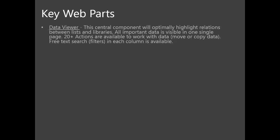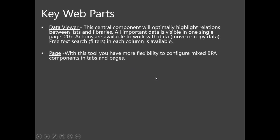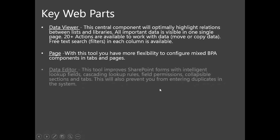There are 20+ action buttons, and we'll see those during the asset management, that are available to work with the data, such as moving it, copying it, sending an email, adding a new line item, and the like. We also enable free text search or filters in each column, which we saw as well. So the Data Viewer is a key web part that you'll use over and over with your applications. The Page web part is a tool that will give you more flexibility to configure a mixed set of BPA components in tabs and pages within your site.